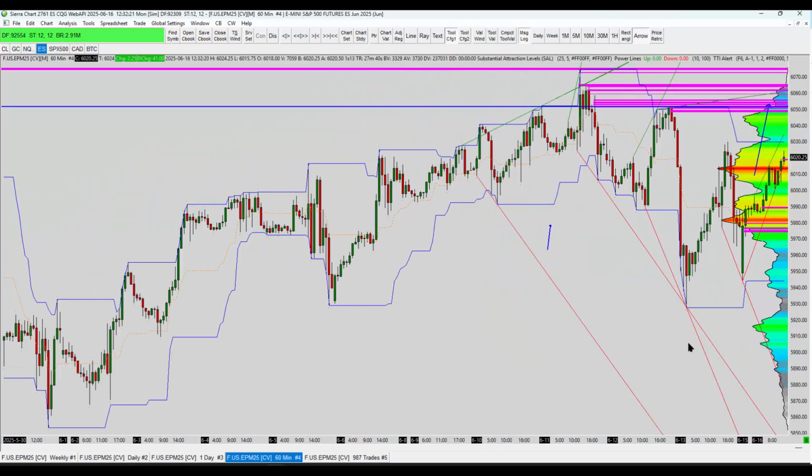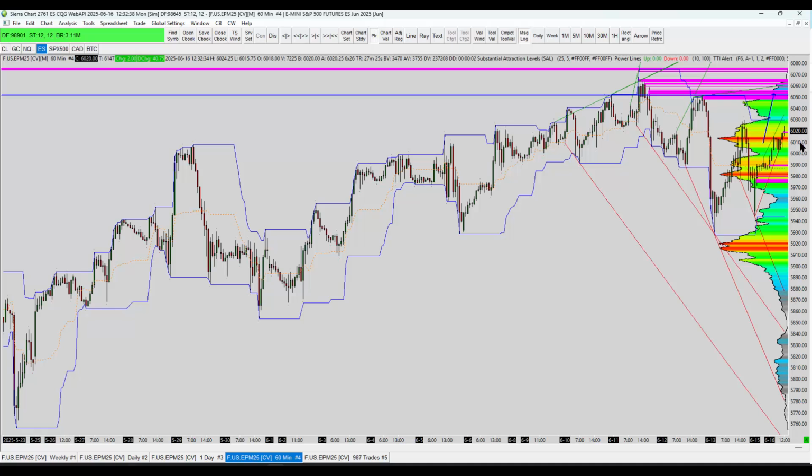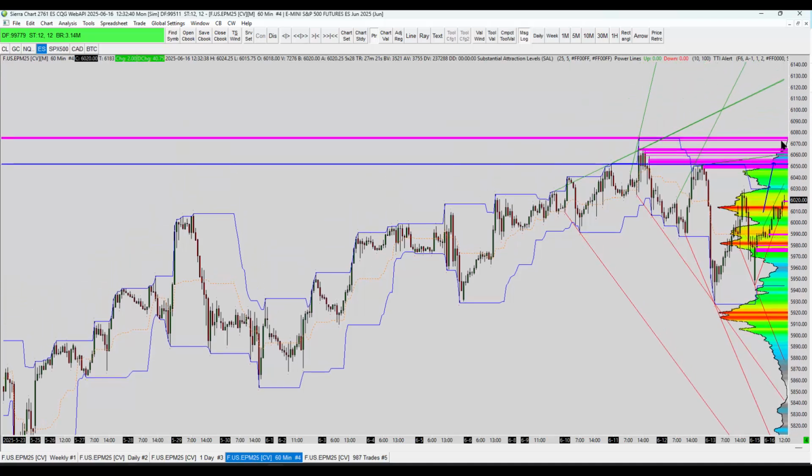We might find support, but it's too early to decide. I'm thinking possibly support around 59.60 area, maybe earlier. I'm not sure. Let's see how it's early. It's Monday, so the market needs to shape up, but that's what I see for now. In terms of targets, we might see another target around 60.80, 60.90, even 6100 area.